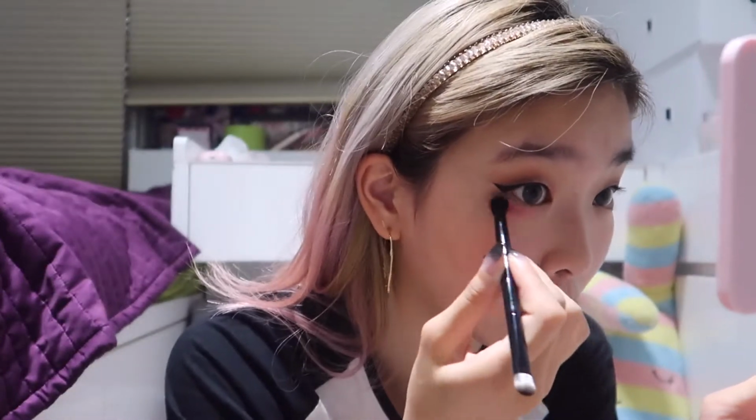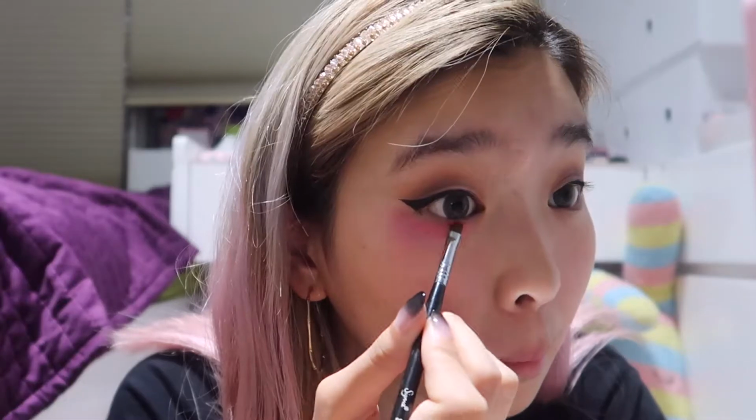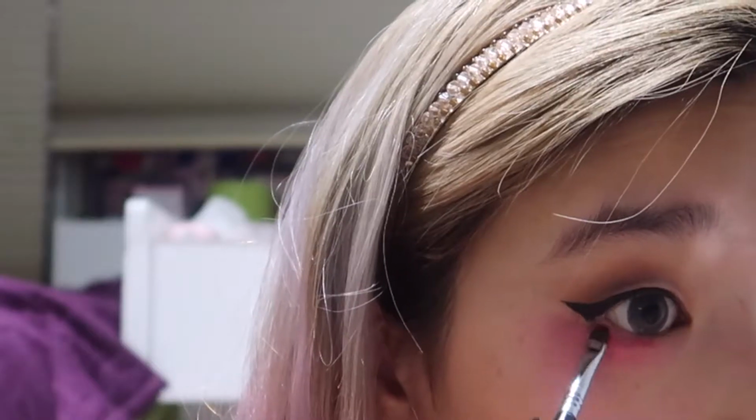I wasn't sure which shade was on which eye, so I had to double check on my phone. Basically I used the brush that came with the Anastasia palette and put it all over my lower lids, and I kind of got some in my eye. And I just tried to concentrate it near where your tears would fall.